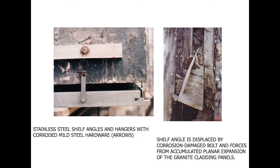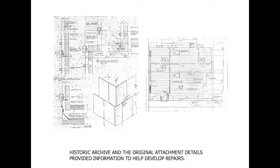In this project, while the cladding support angles and anchors were stainless steel, the anchor inserts cast into the concrete wall substrate were bronze. What can be seen here is that common mild steel nuts, bolts, and washers and shims were used as the attachment hardware. This caused a gradual corrosion of the steel hardware due to galvanic action that continued without discovery for almost 30 years. During the investigative process, the historic archive was utilized to obtain critical as-built documentation of the original attachment details, which provided information on how to develop a scope for conservation and repair.